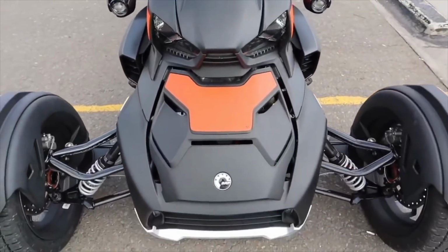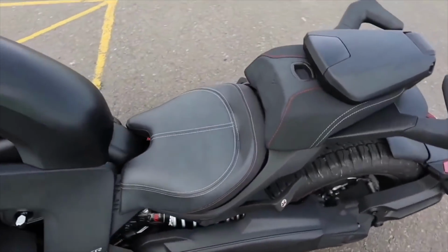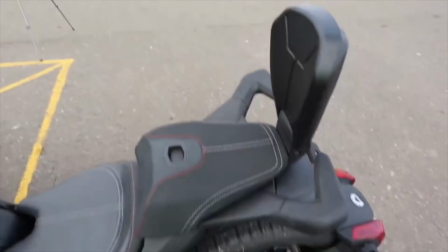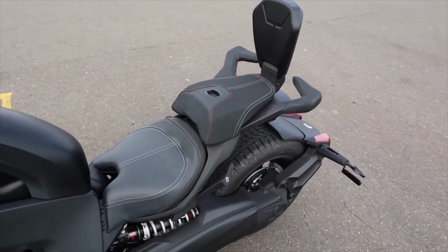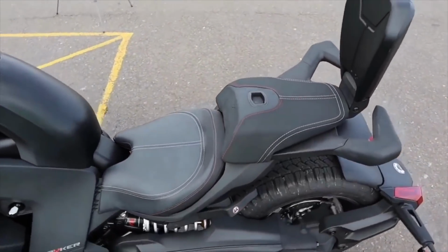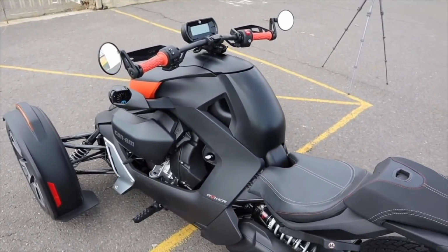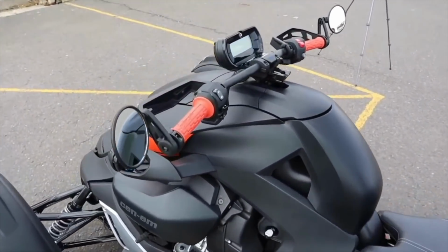The engine's under there. As I say, I had the comfort seat put on the passenger seat as well, so you just lift that up and you've got a seat for a passenger. I can tell you now that my grandchildren absolutely love this thing. I've had them around the garden on it and up and down the lane, and they absolutely love it. I think it's a real blast.